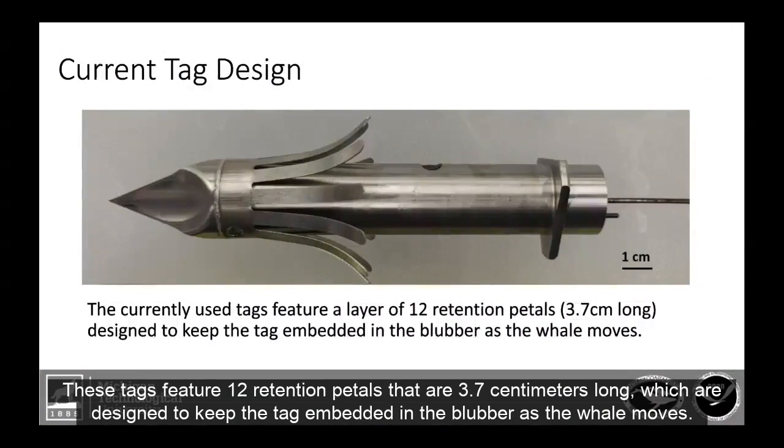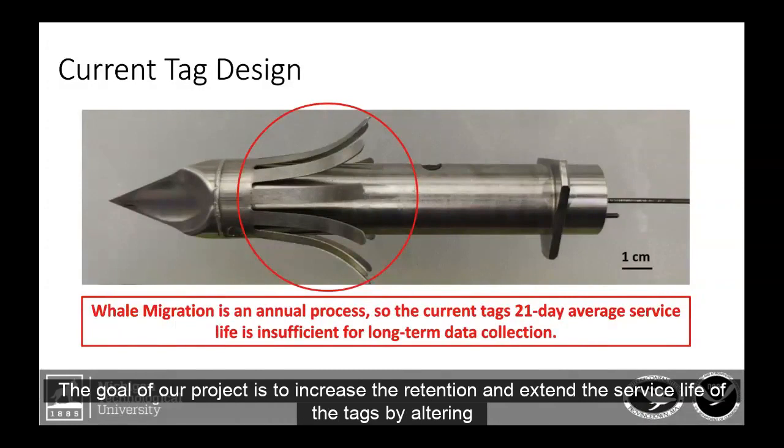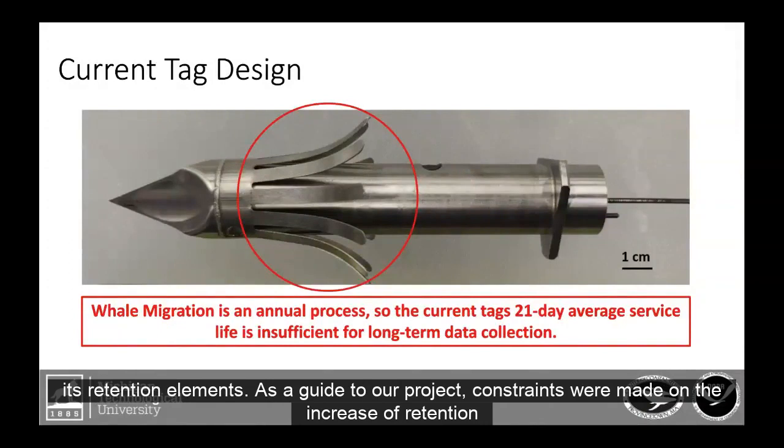These tags feature 12 retention petals that are 3.7 centimeters long, which are designed to keep the tag embedded in the blubber as the whale moves. The current tags last an average of 21 days, which is not long enough to get the data for a full migration season. The goal of our project is to increase the retention and extend the service life of the tags by altering its retention elements.